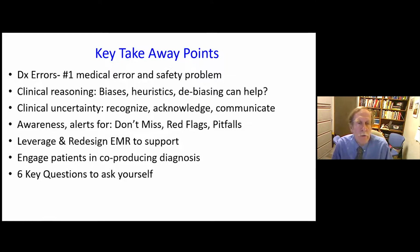We need to leverage and redesign the electronic medical records to support cognition rather than getting in the way. We need to engage our patients, working with us to co-produce better diagnosis. And then, as I mentioned, there are 6 key questions to ask yourself: 3 about an individual patient diagnosis you're considering, and 3 about the systems you work in.